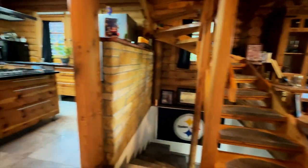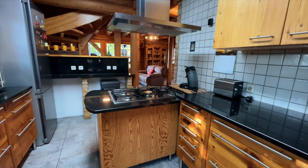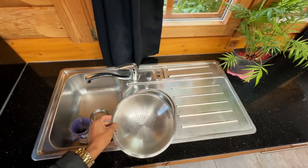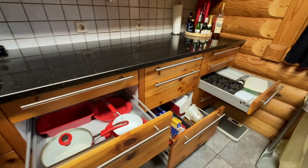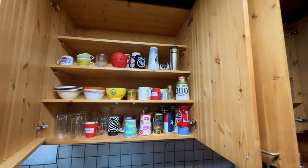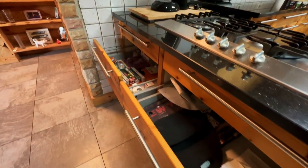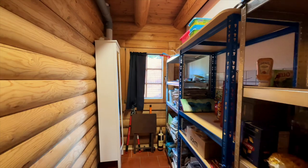And now, how about a look into your new kitchen? All the appliances in this kitchen will stay except for the fridge and microwave. You'll notice there's plenty of storage space for all of your utensils, to include this unique pasta strainer in the sink. As I stated, there's a lot of space for all of your kitchenware here, to include a large pantry just on the side of the kitchen.